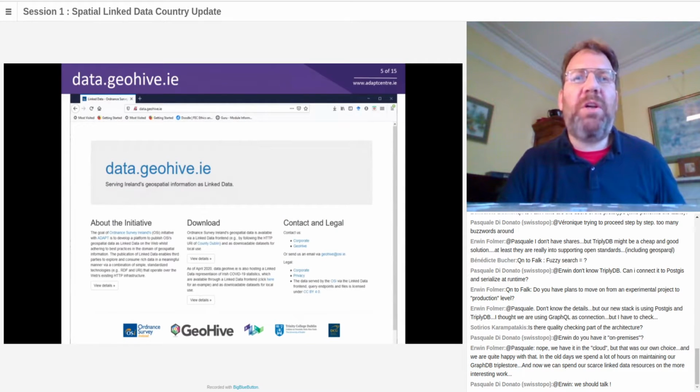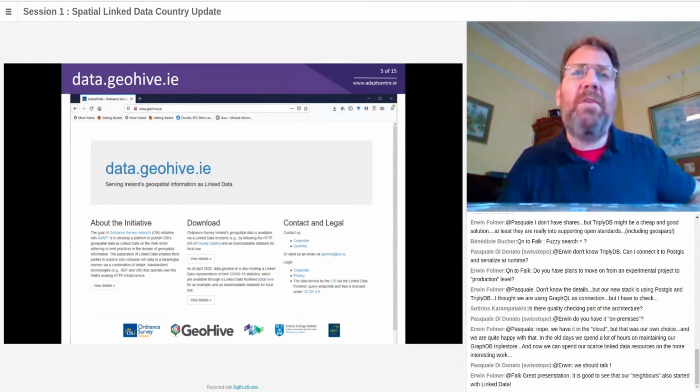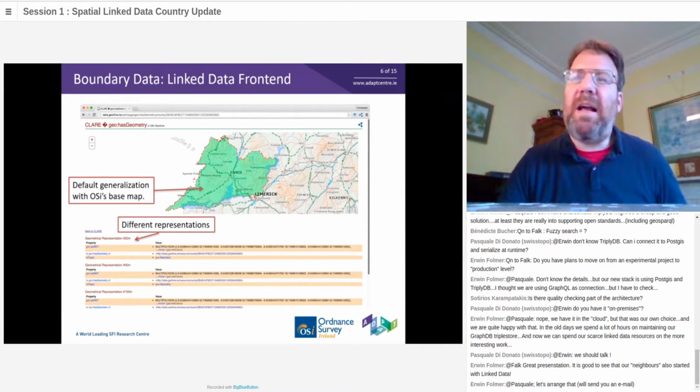So on our Geohive site, we've got information about the initiative. We have downloads of dumps, and we have access to linked data renderings of the data sets. And we actually have a GeoPubby style front end as well that we developed independently of the German effort. So we must compare notes. And so you see some of the types of renderings that our modified Pubby produces, where we can see the Ordnance Survey Ireland's base map, and this is the boundary data set that we started with, and we published multiple representations at different granularities for the polygons, so 100, 50 and 20 meter resolution versions of the different boundaries.